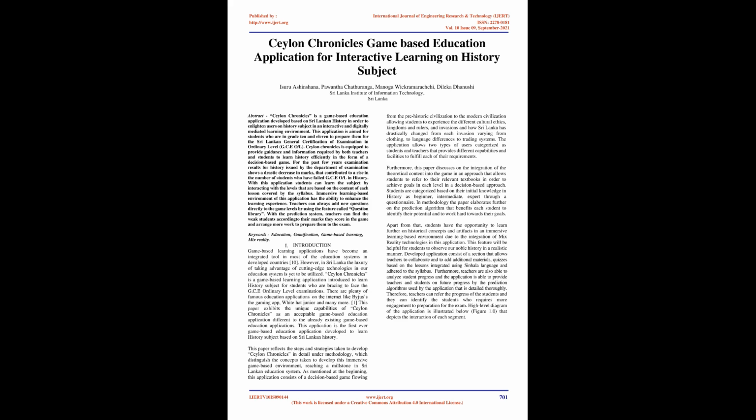There are plenty of famous education applications on the internet like Byju's, the gaming app, White Hat Jr. and many more. This paper exhibits the unique capabilities of Ceylon Chronicles as an acceptable game-based education application different from the already existing game-based education applications. This application is the first ever game-based education application developed to learn the history subject based on Sri Lankan history. This paper reflects the steps and strategies taken to develop Ceylon Chronicles in detail under methodology, which distinguish the concepts taken to develop this immersive game-based environment, reaching a milestone in the Sri Lankan education system.